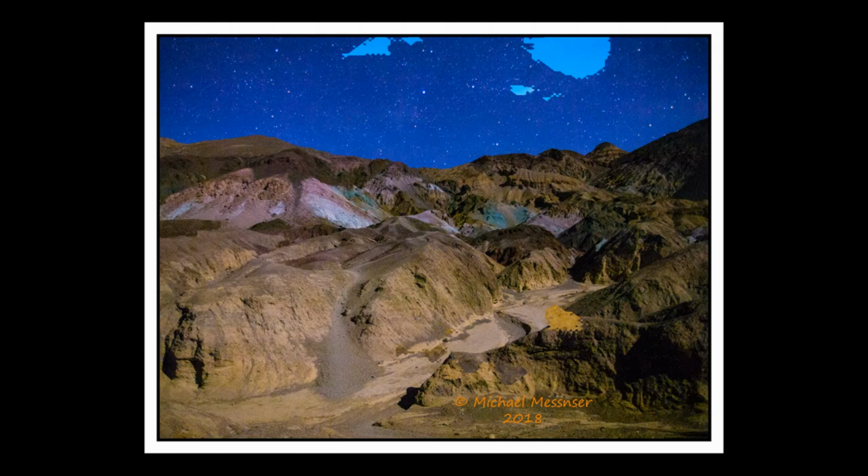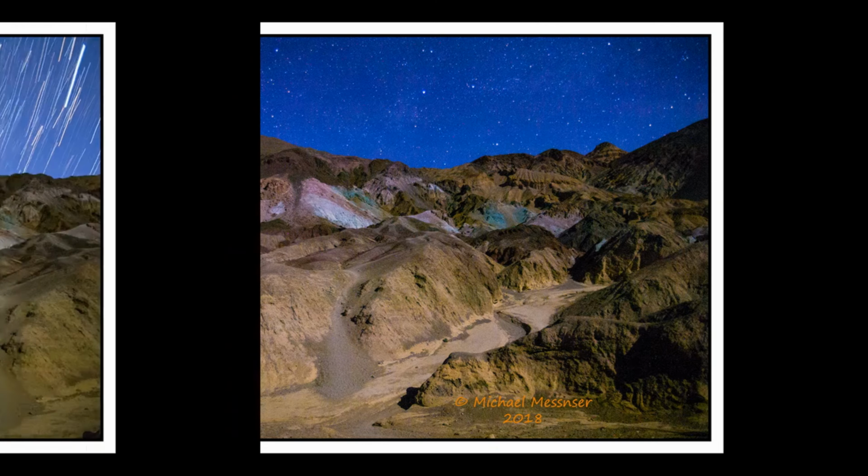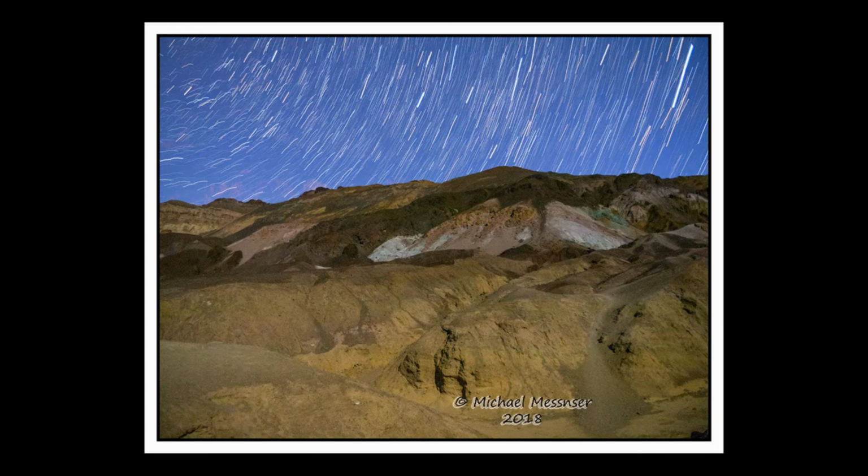At night, wow, the stars so bright and clear in a clear sky. I like to get star trails like this. That's one of my favorite things, is to shoot star trails.